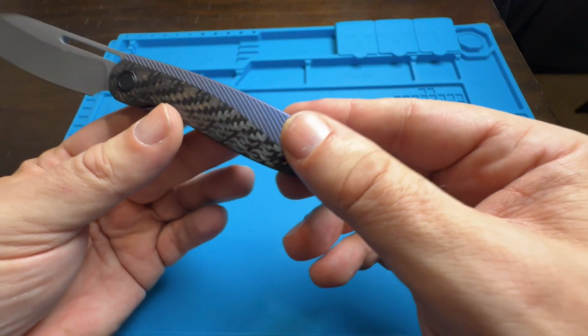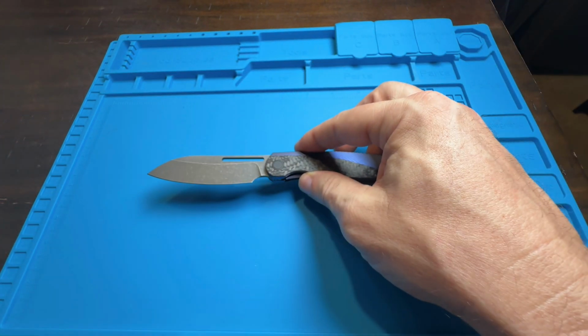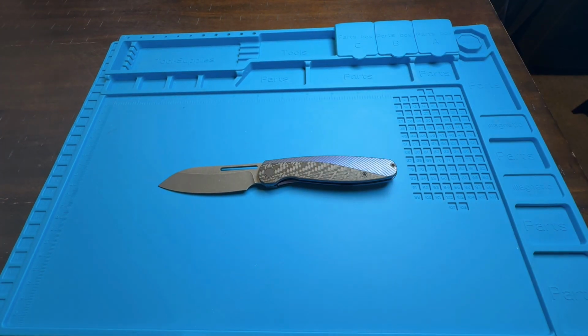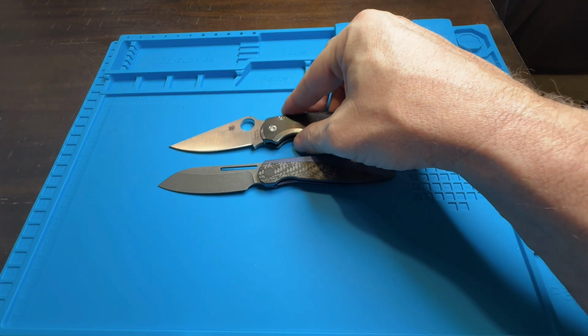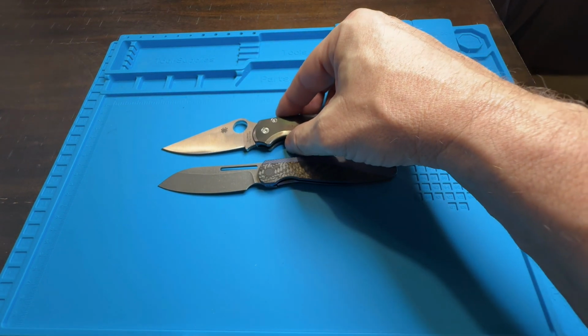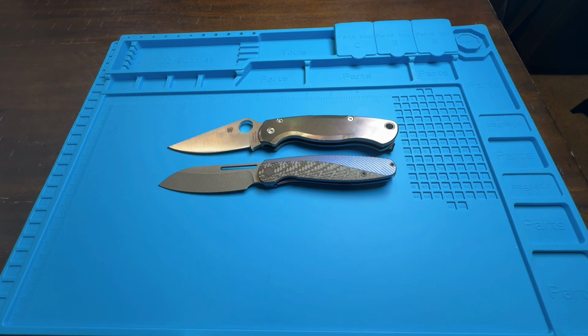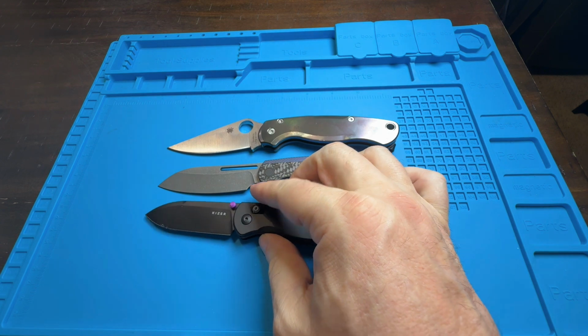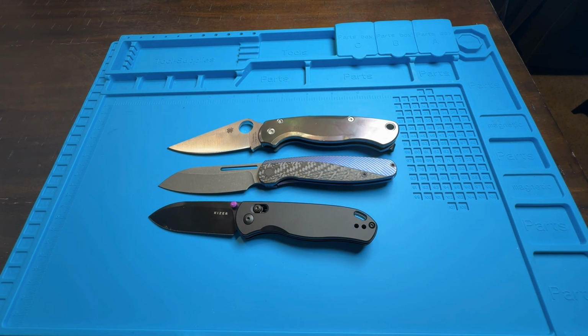This knife, if we do some size comparisons here, we'll put it next to the PM2. And as you can see, we're a little bit smaller than the PM2, and then also the Drop Bear. We put it in there, it's considerably larger than the Drop Bear.